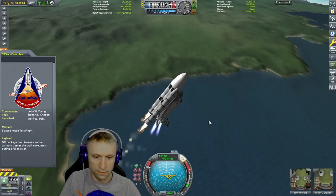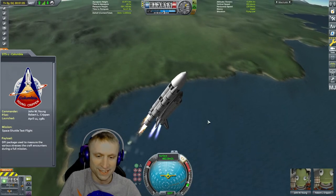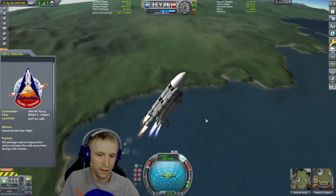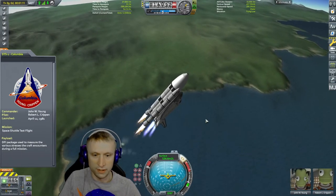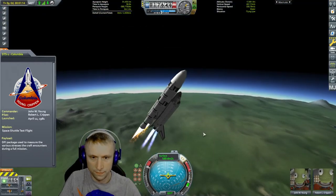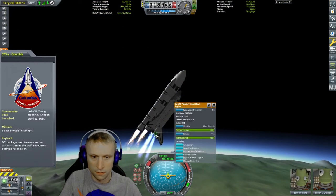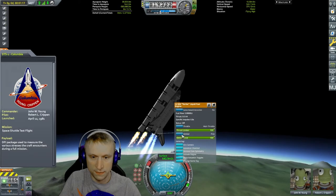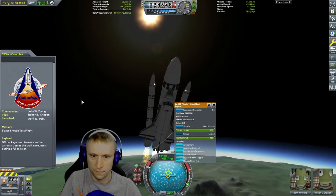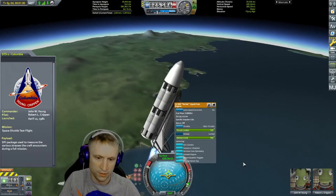Oh, shoot. This thing requires a little concentration. Much probably like the real shuttle did. We're actually coming up on SRB separation. You ready to turn on gimbal on the SSME? Go for booster set. Check your staging, kids.